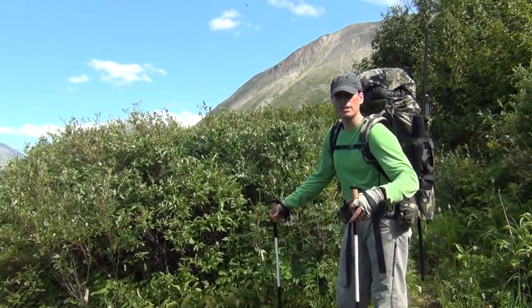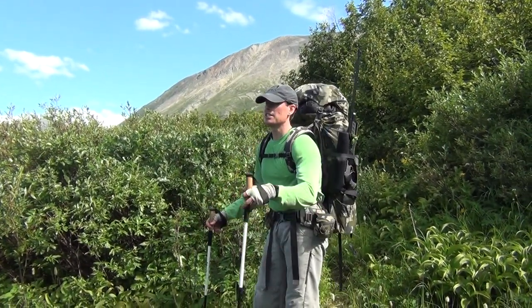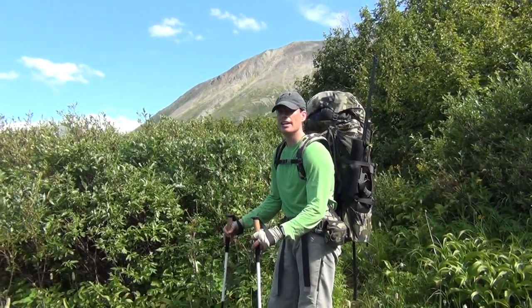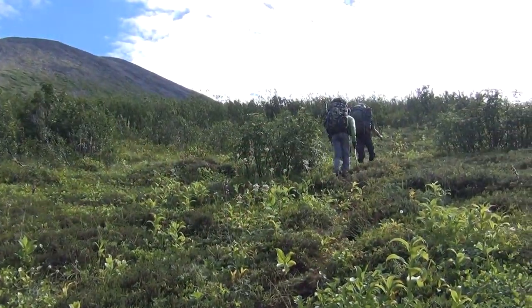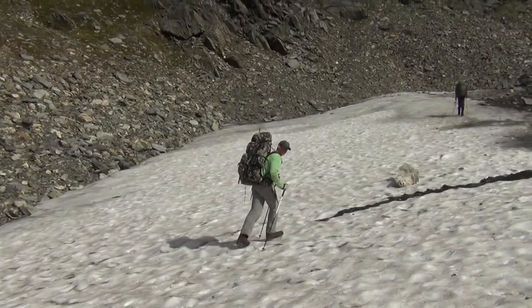Thank God for the bug shirts. Levi brought his bug shirts. But we just broke out of the tree line. We've got about halfway to go and we're making really good time. Mud Creek here.